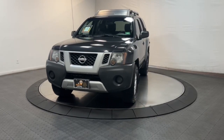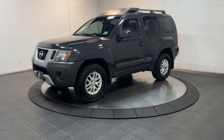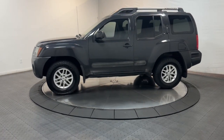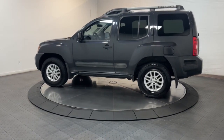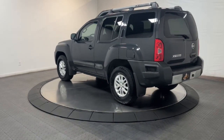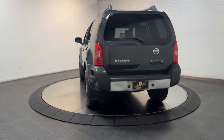Introducing the 2015 Nissan Xterra. This vehicle is an outstanding buy with fewer than 150,000 miles on the odometer. Take a closer look at this rugged Nissan Xterra, the versatile vehicle that specializes in off-road capability, innovative cargo solutions, and gutsy performance so you can make the most of your outdoor lifestyle.